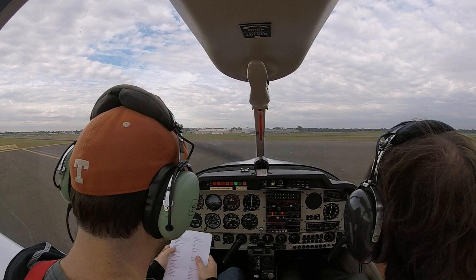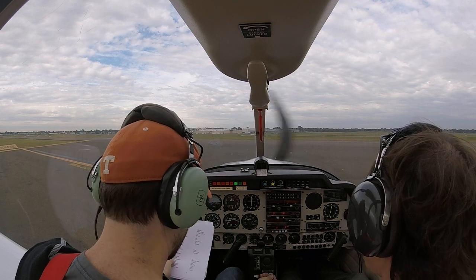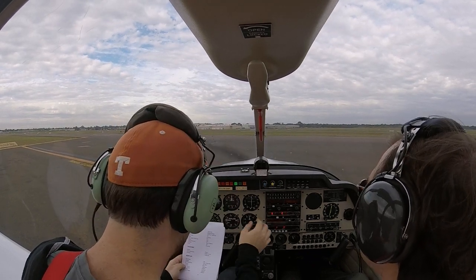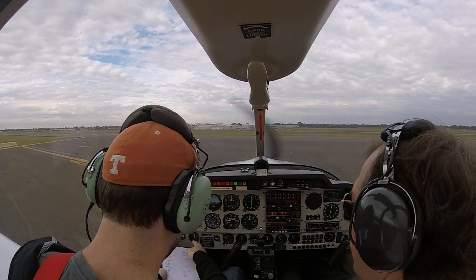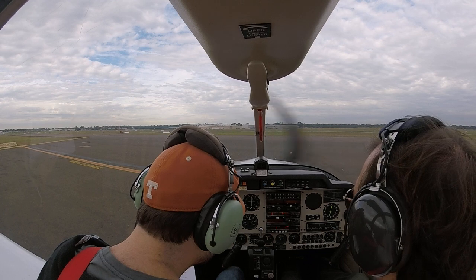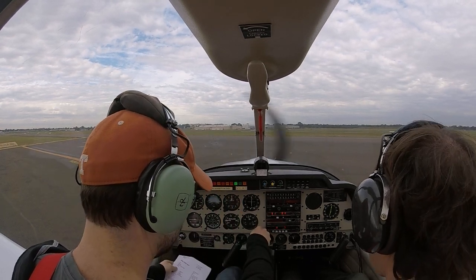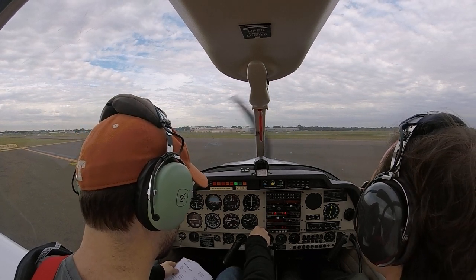That's looking good. Yeah, that seems all right. All right, parking brake is on, throttle is 1200, oil temperature is 40, mixture rich, throttle 1800. Oil pressure is green, fuel pressure 19.8, voltmeter green, suction green, magnetos I will check. And I'll turn the fuel pump back on.